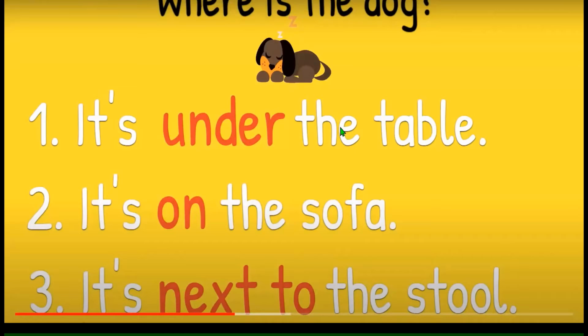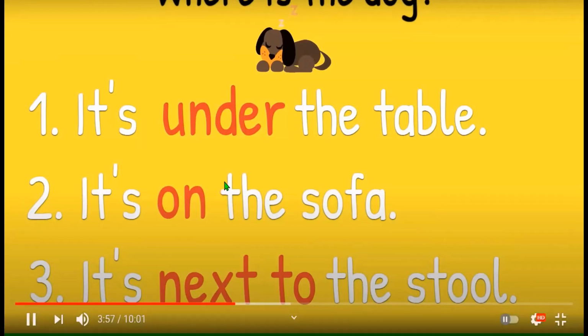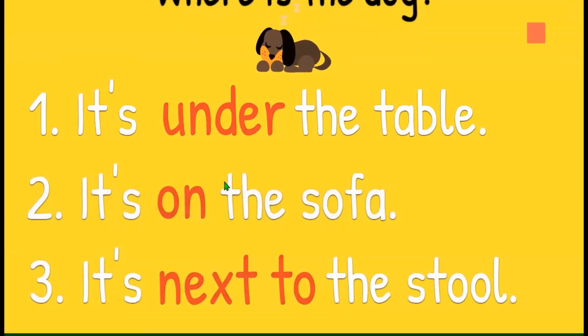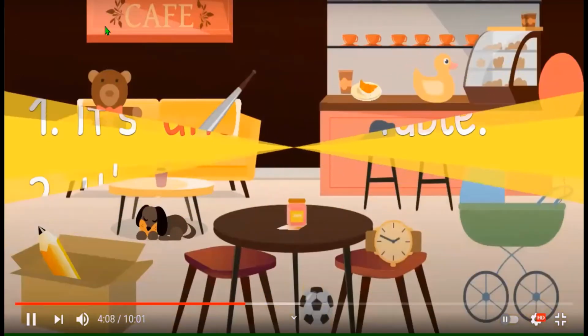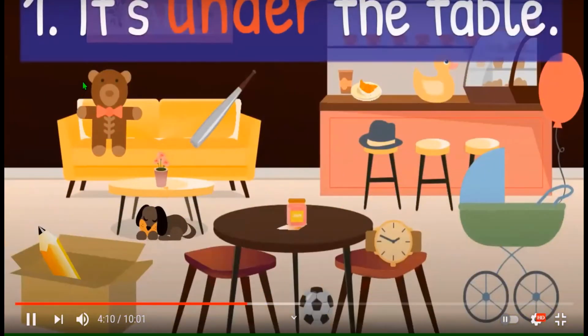The dog under the table. Very good. The dog is under the table. So that means Kyra watched the picture very carefully. Very good. Correct answer. Very good, Papisha. Correct answer. Very good, Divija. See, where is the dog? Under the table.